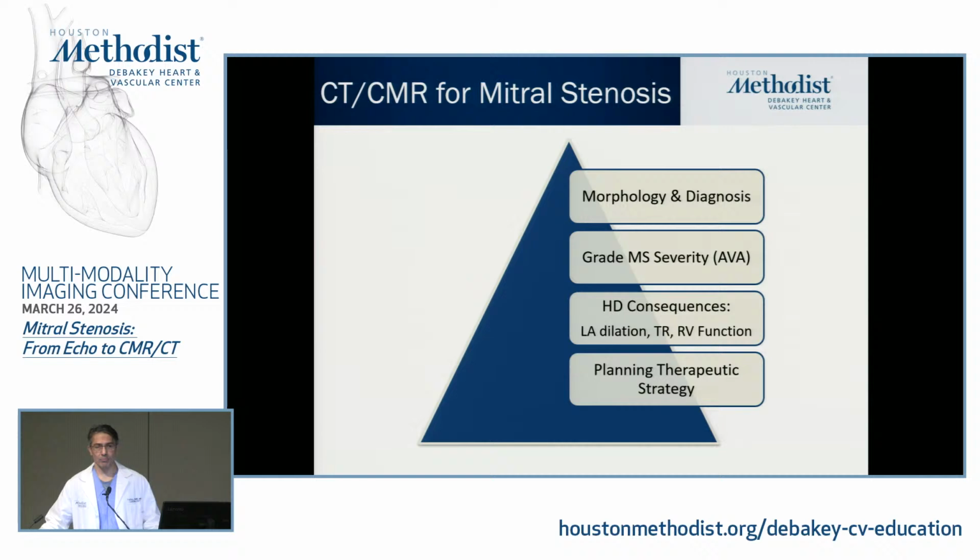Now, in many lectures in the past, myself and others have told you all the strengths of some of these advanced techniques, with their large fields of view, excellent spatial and temporal resolution, and excellent contrast to noise ratios. All of those things really let us define the anatomy very well. And so, following along Dr. Shirubu's line of thinking, I hope to show you that we can be complementary to echo. Some of the information that we can provide is very similar to what you're looking for when you're interpreting an echo. We can tell you about the morphology of the valve and help make a diagnosis of mitral stenosis.